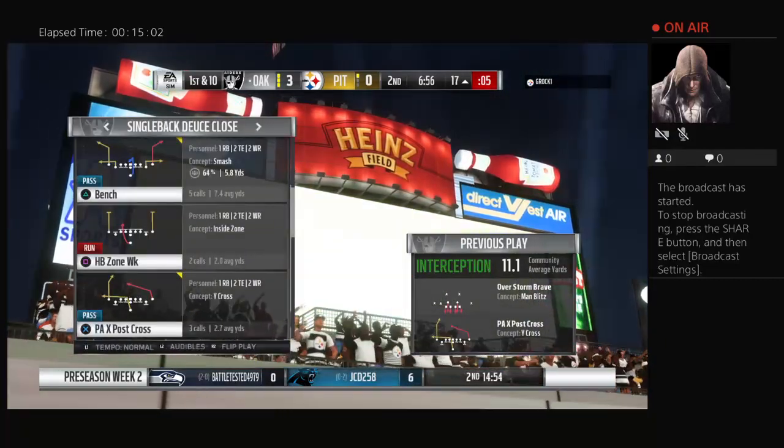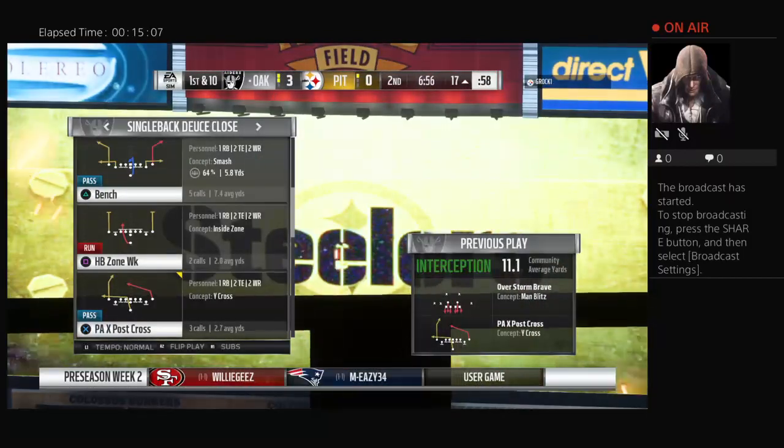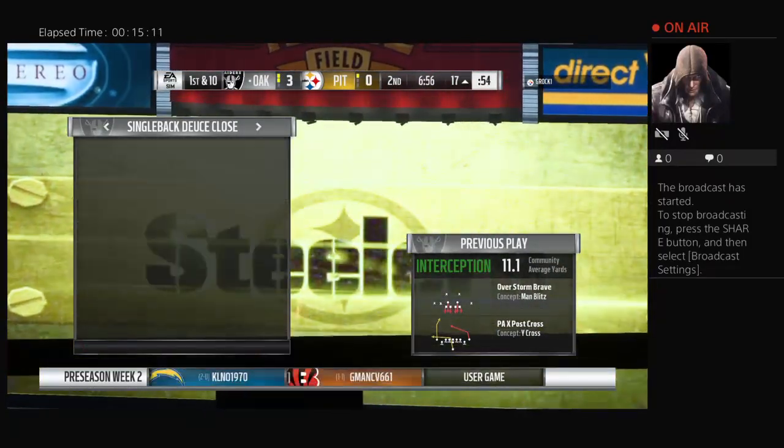Play clock down to 5, and they're going to burn a timeout. They'll have 2 remaining as we step aside here in this second quarter.